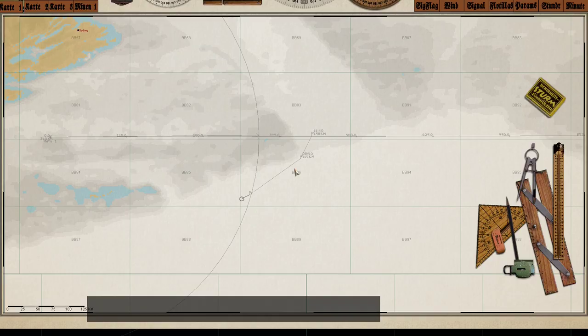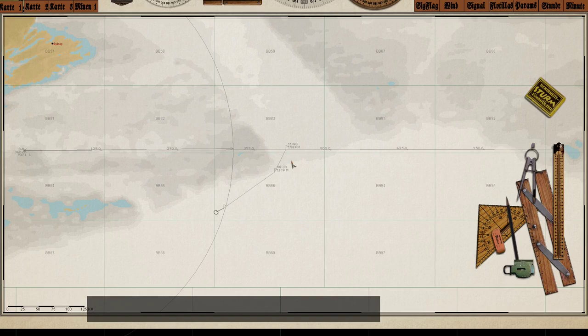Every time they force us on the water, we're losing about 2 or 3 hours we have to stay submerged, which is 2 or 3 hours less to get there. But it seems this one hasn't seen us.